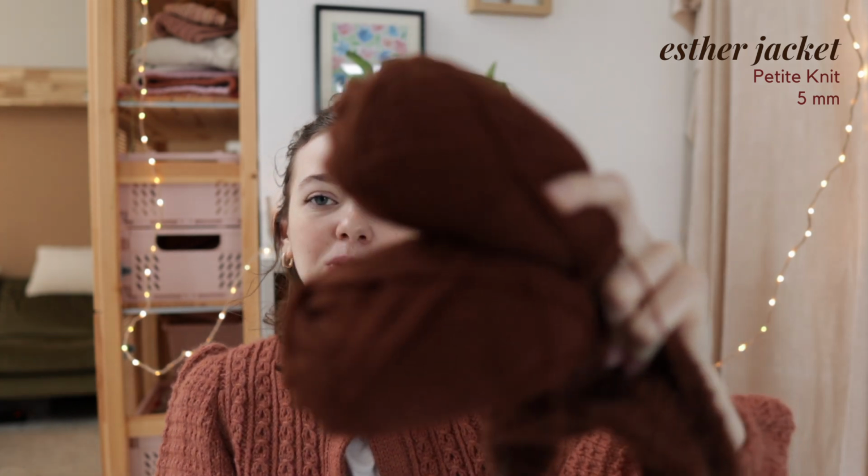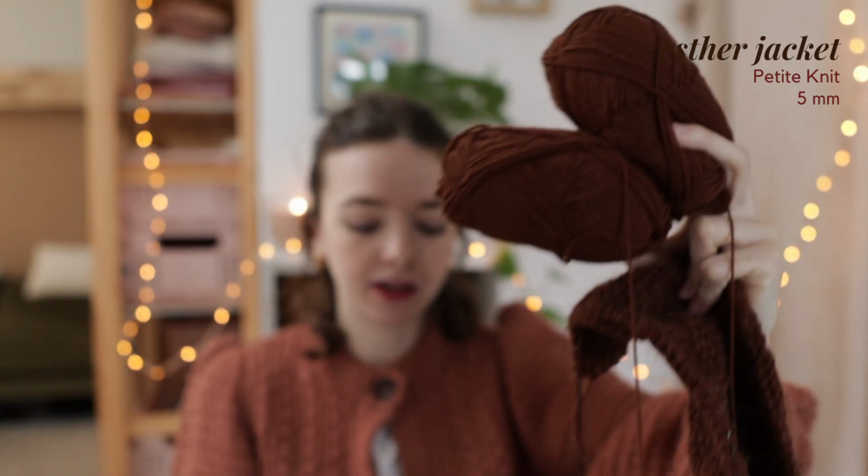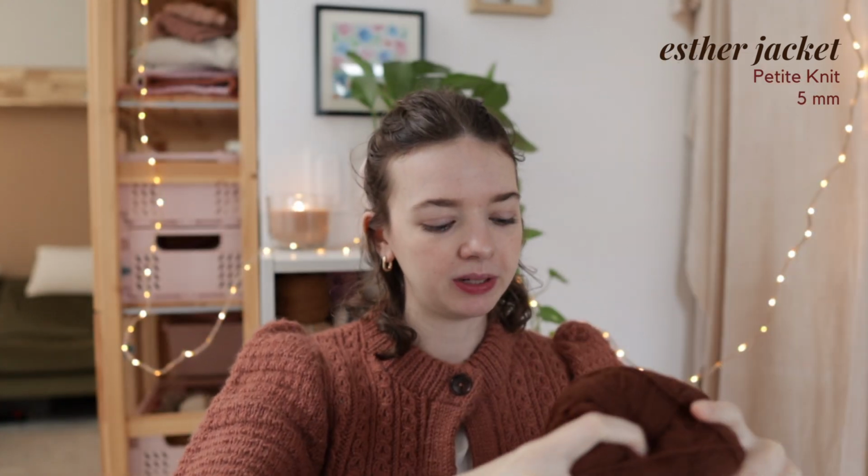I was knitting this with 2 strands of fingering weight held together. This is the Merino 4-ply by Novita. And then with a Gazzal mohair to create an Aran weight fabric on 5mm needles.